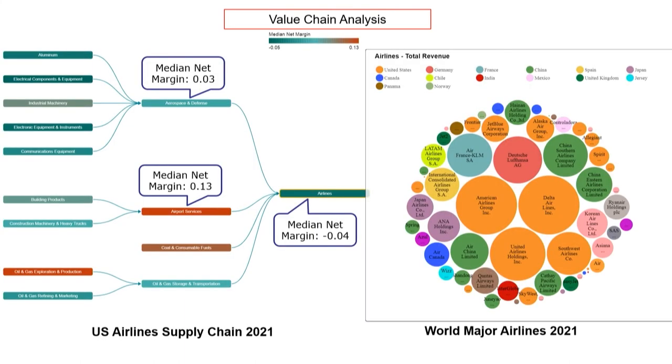Now let's do a value chain. I put too much stuff on this, so I just want to show you, as an example, what is the most valuable segment on the airline supply chain. The rightmost is airlines, and at the top is aerospace and defense, the airplane manufacturers like Boeing. We also have airport services, we have coal and fuel, we have oil and gas. So you can map out the end-to-end supply chain, and for each of the segments, you can plot out the median net margin. And we find out that airport services, with this year's 2021 data, is very profitable. It's probably one of the most profitable segments on this supply chain. You know why?